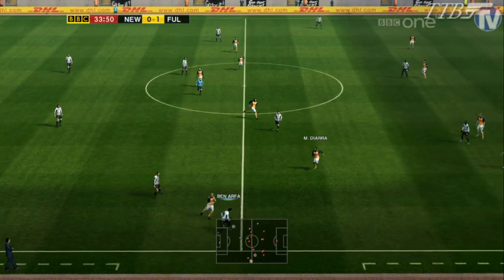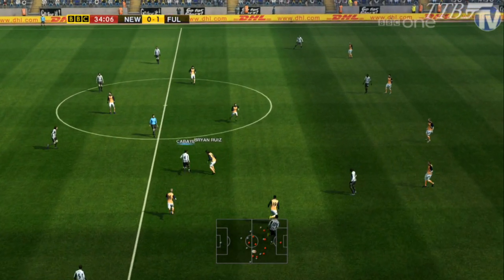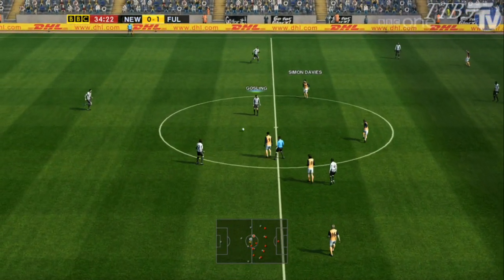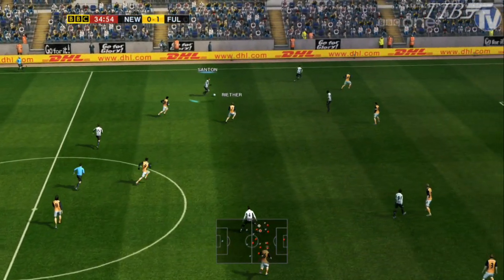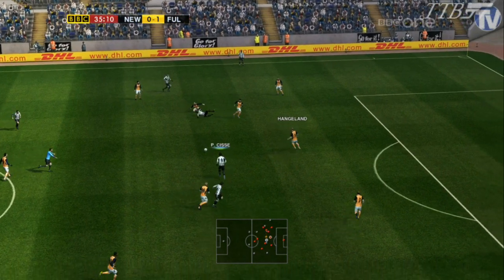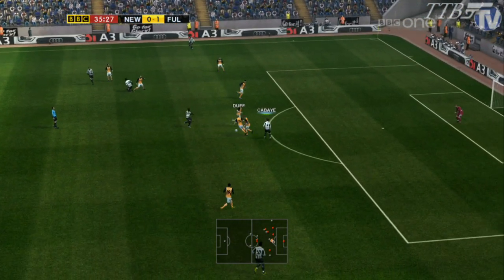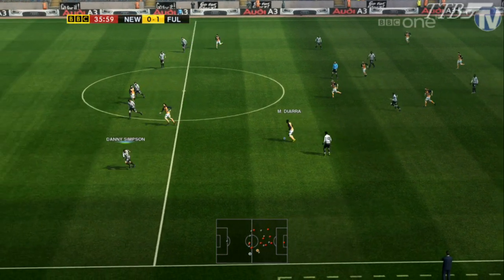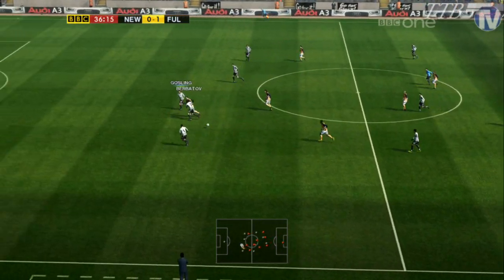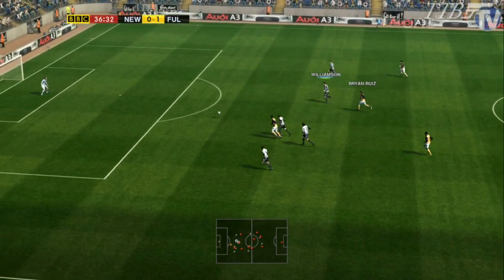Here's Ben Arthur. Goodbye. Colocini. Goslin gets it wide to Santon, to Demba Ba, to Cisse. This is better. Looking for Kabay. Oh, he forced the pass. Ben Arthur was on his own. Here's Diarra looking for that through ball. Goslin will get there, cleans up. Here's Krul.